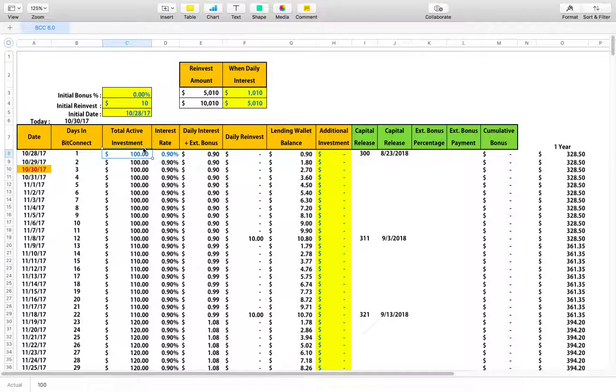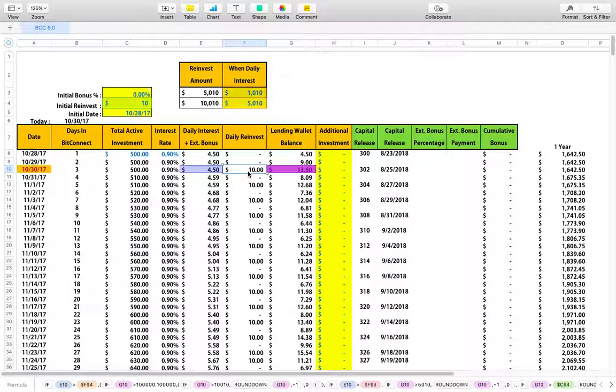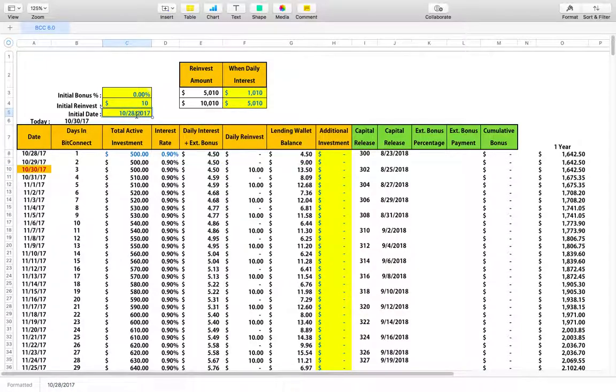But I have $100 in so far. What I want to do is put it up to $500. I'm going to put a $500 loan in and let it sit on that. As you can see, every 2 days it looks like I'd be reinvesting. Let's say I put that in. What is today? The 20th. We'll put that on the 1st.